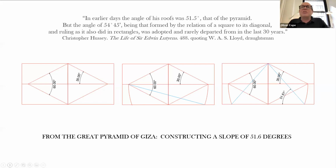I'm showing the construction, which is very simply done with 2 equilateral triangles. That allows you to develop a radius. And when you turn the radius down to the baseline with an arc, and then connect to the vertex in the center, you have the 51.61 degree angle, which is close to the 51.5 described.